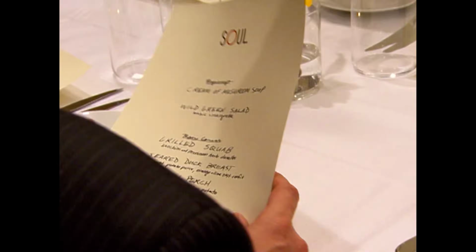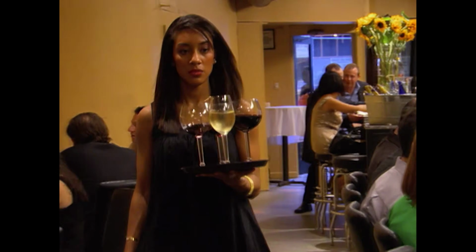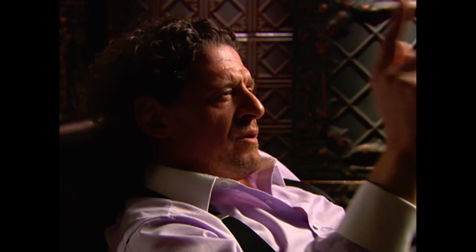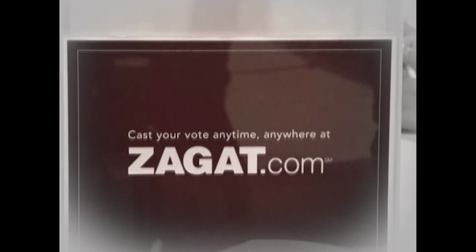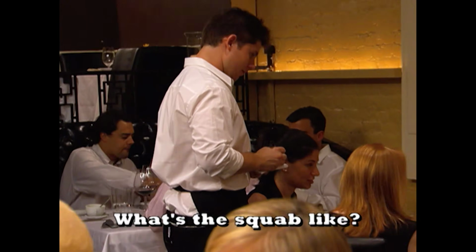Tonight, the biggest mistake they can make is look for a food critic. At this moment in time, every diner within that restaurant is a critic. When they've eaten and they've left the restaurant, everybody will fill in the Zagat form, and they'll be marked according to Zagat. What's the squab? Squab's great. Squab's a wild pigeon.